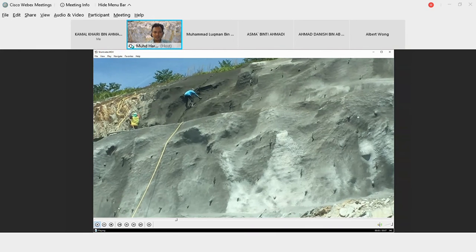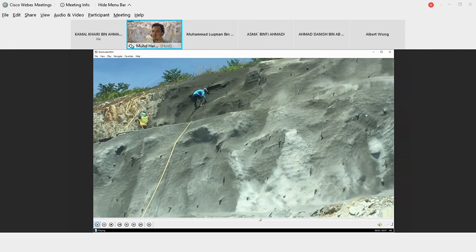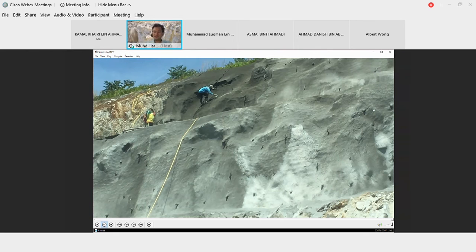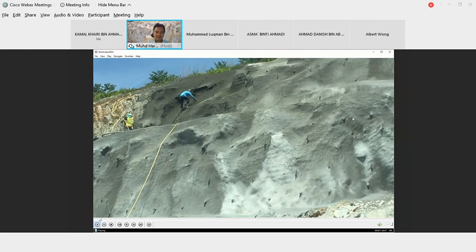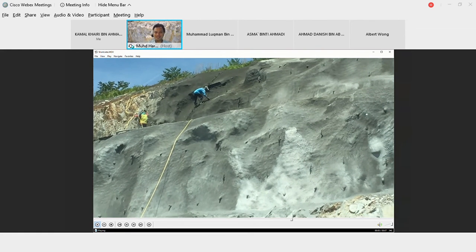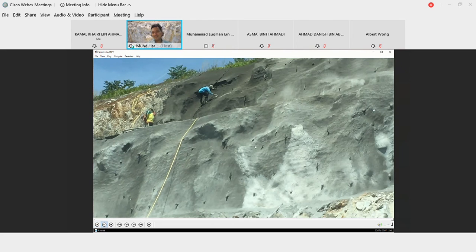In shotcrete, basically, you already have those bars, BRC bar, within the surface. Okay, then once you already have that BRC bar within the surface, they just spray with the concrete. Okay, so this is shotcrete. Then once it's finished, you can see the whole slope is full of concrete. So that is shotcrete.